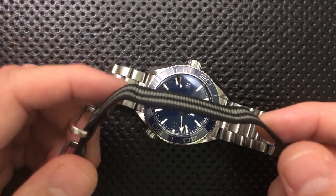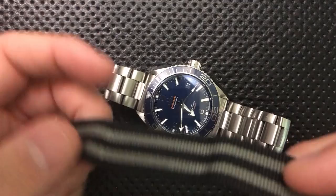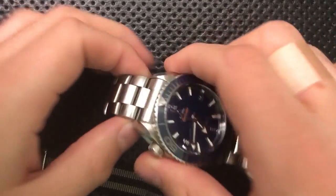And then it's nice in that the watch is actually secured by two points here. So if one of the spring bars breaks, the watch remains on your wrist. It's not a huge failure mode, but it is definitely a thing. But anyways, then you just strap the watch to your wrist that way. This watch works fine on a NATO strap.